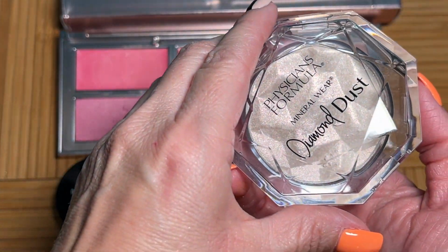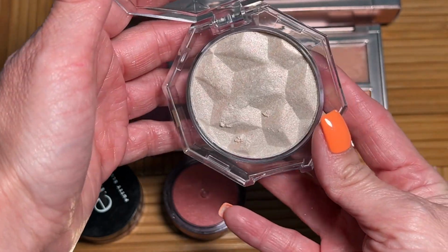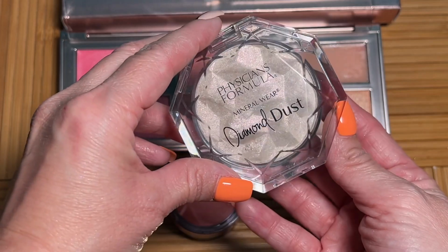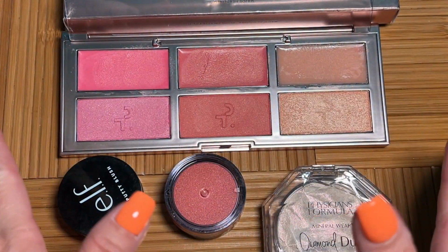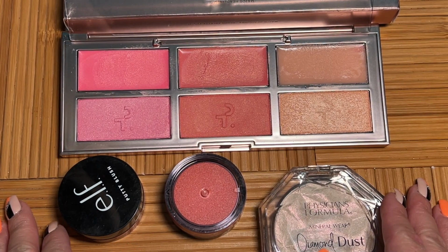And this one from Physicians Formula is called the Diamond Dust. I hardly wear this. I need to keep it at my filming desk and get more use out of it. The packaging is cute on it. All right, guys, so these are my dupes. Let's go back to the filming desk and we'll wrap up the video.